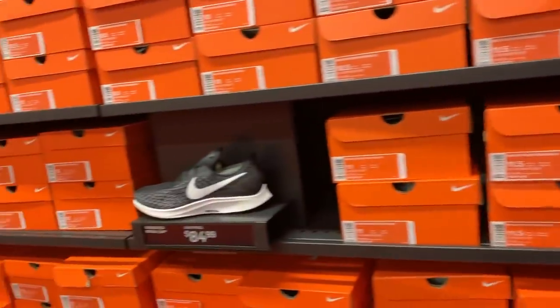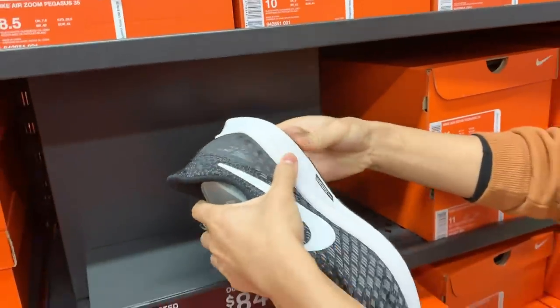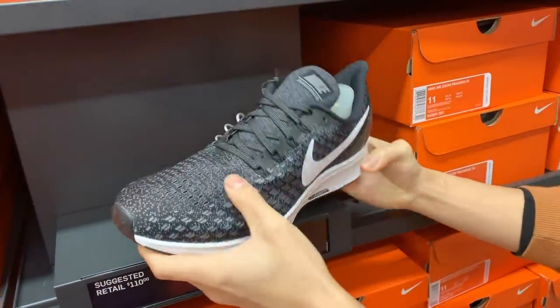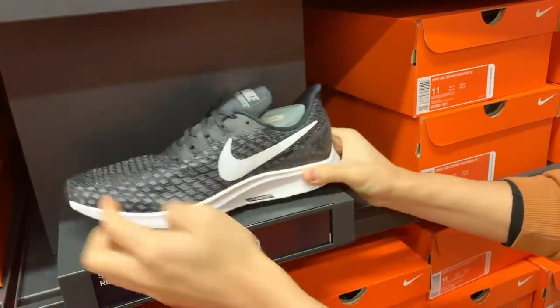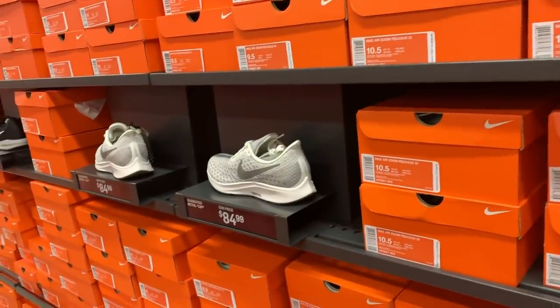Zoom Pegasus 35s. These are super comfortable too. So this is Kushlan. So the midsole is really comfortable. It has full length zoom with a nice airy mesh. Only 85. Yeah, not bad. Very comfortable. Got a couple different colorways or two colorways.